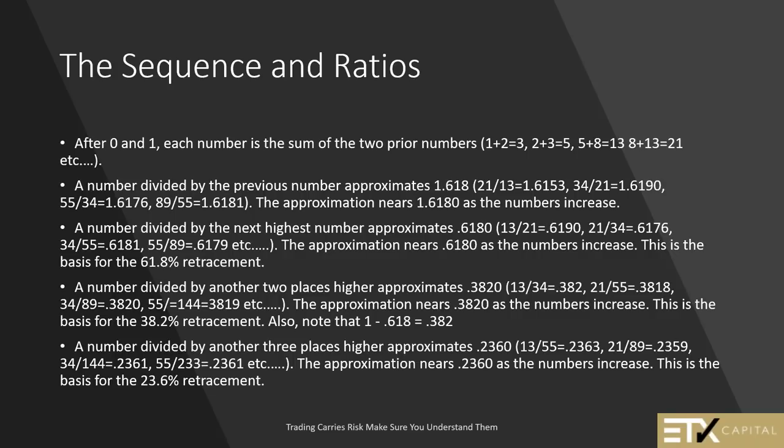So now, a number divided by the next highest number approximates 0.618. So if we take the 13 and the 21 sequence, and divide it in the opposite direction, instead of 21 by 13, but 13 by 21, we get 0.619. If we do it with 21 and 34, 0.617, 34 and 55, 0.618. The approximation here is 0.618 as these numbers increase. And so this is the basis for the 61.8% retracement, because 0.618 is 61.8%. So we have the 1.618 and we have the 0.618.